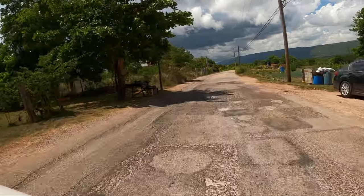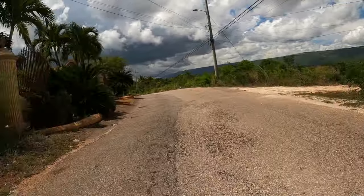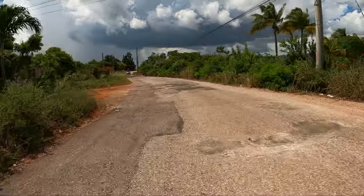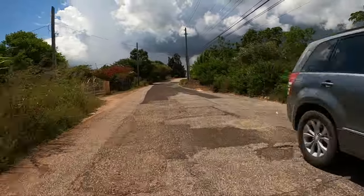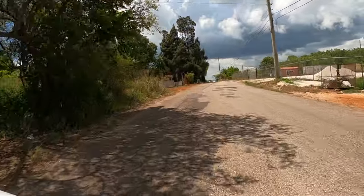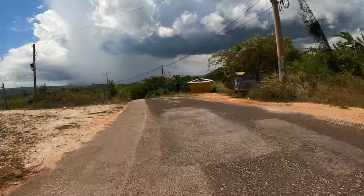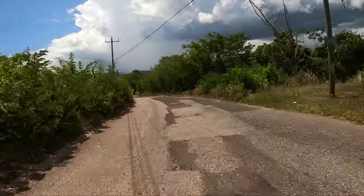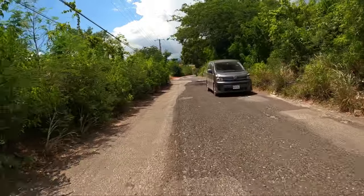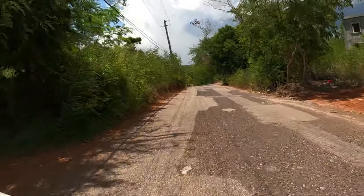Yeah man, them places are full of fruits and vegetables, man. I always want to look out for the love of the fruits and vegetables. So we all see the streets in Jamaica, how the road is set up. This road is really bumpy, very, very bumpy.